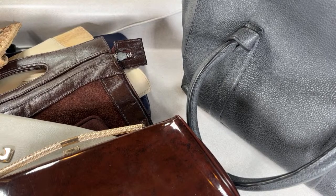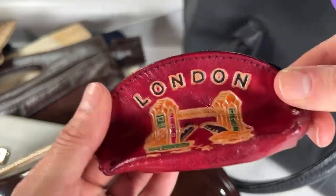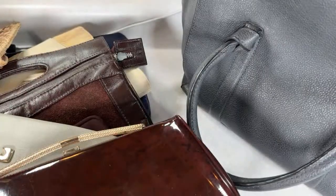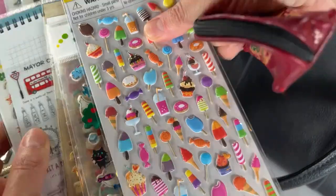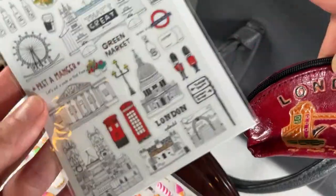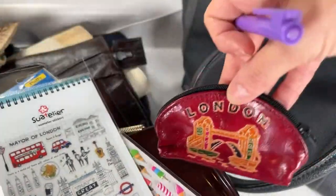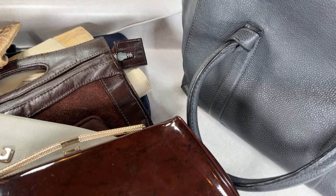Norma would like the London. What did I say on this one, you guys? Did I say a dollar, Norma, or $2? I don't remember. So cute. Look, Norma, I want to show you those little stickers. Remember the itty-bitty stickers? The cute little London. Okay, thank you, Tara Lynn. $1 for Norma's London lipstick holder.